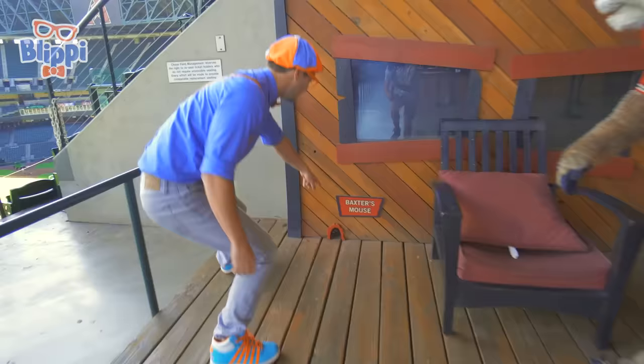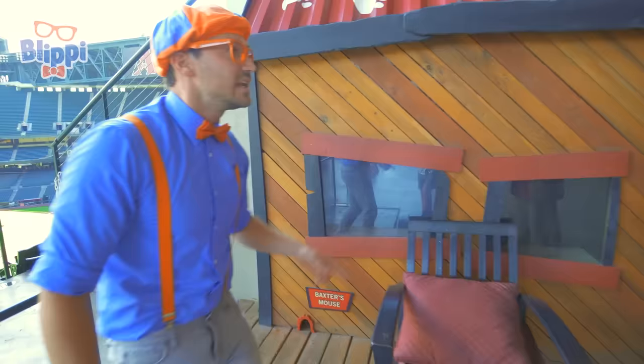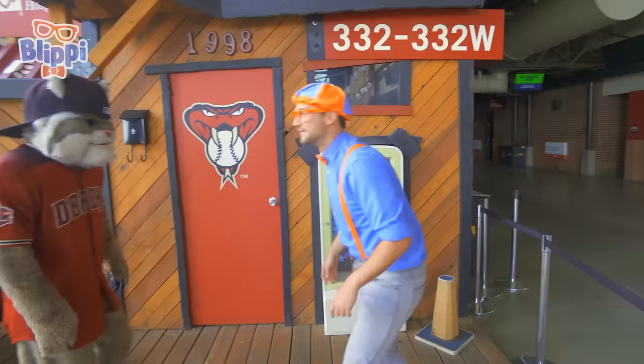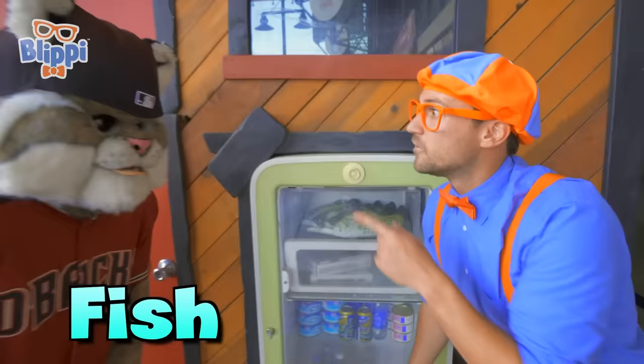Whoa, what's this? Whoa, it's Baxter's mouse. Hello, where are you? Oh, I guess it's not here right now. Ooh, is the mouse your pet? Ooh, that's pretty cool. Do you feed it cheese? Mice love cheese. Oh, speaking of food, check it out. Is this your fridge? Ooh, this is Baxter's fridge. What's your favorite thing to eat in here? Ooh, wow, yummy fish.